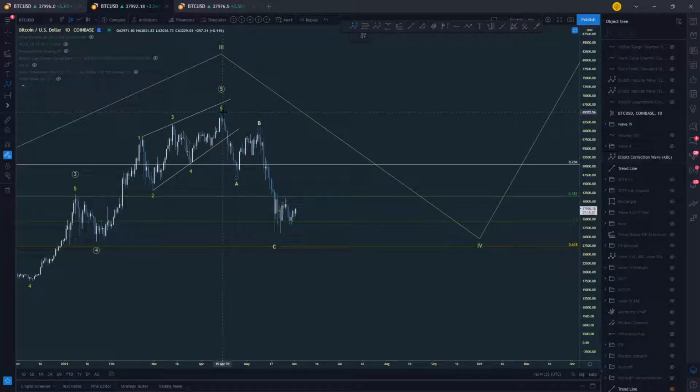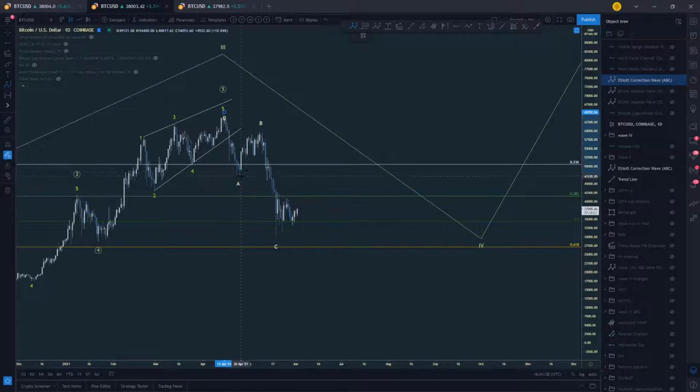We could be doing a flat. A flat, it's an ABC, but an ABC that starts with an ABC. Because an ABC, like the one you see here, as a zigzag, you've got a 5-wave down, corrective, and a 5-wave down for the C. A flat, you will get an ABC for the wave A, a corrective, and you end with an impulsive 5-wave down for the C.